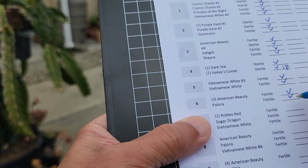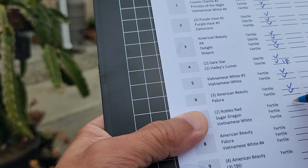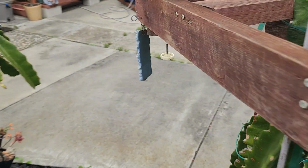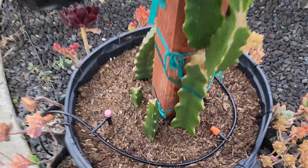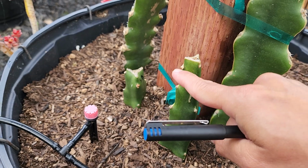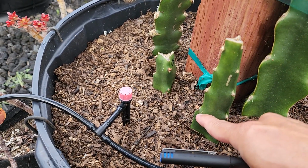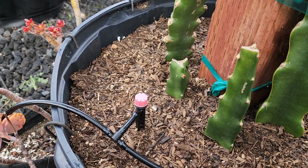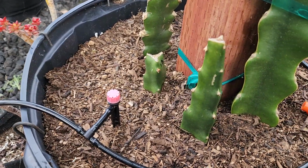All right, let me show you the Sugar Dragon. Remember, this one had to start all over because of the worm that ate the tip. Well, here's a new bud that's growing finally, and same thing with that one. There's a new bud right there. So yes, they also have buds.